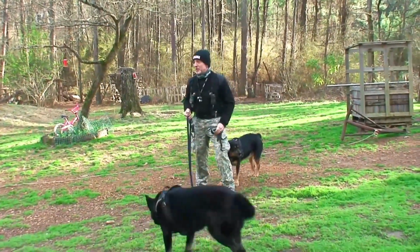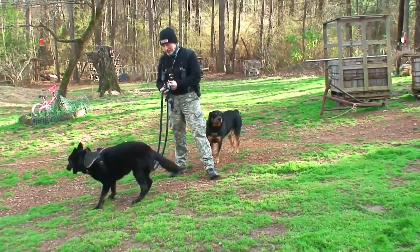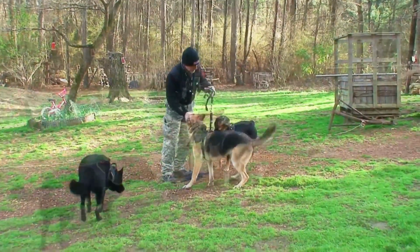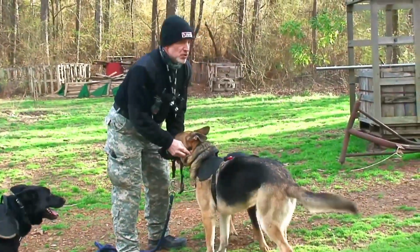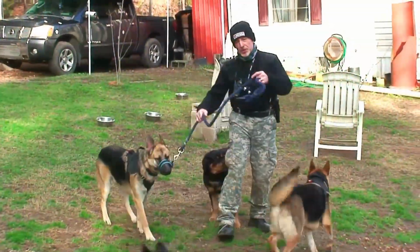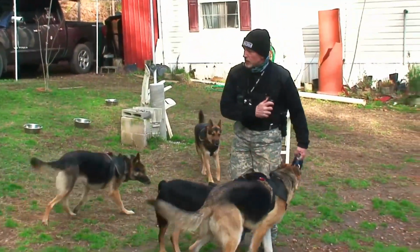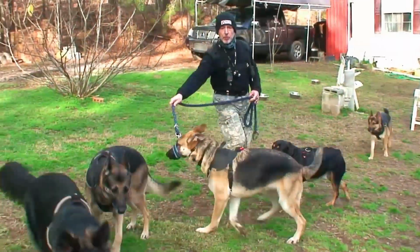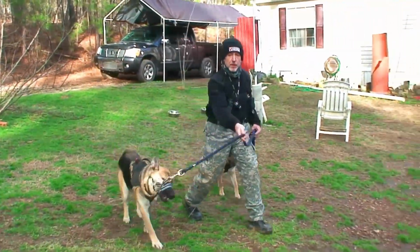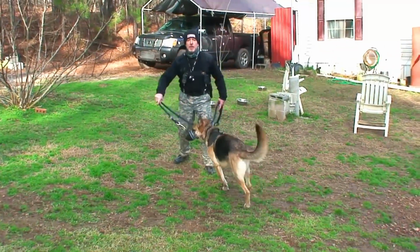I actually kept him in the crate one extra hour today for their nap time to make them a little nuts. And the point of that is to show you how the snout harness absolutely controls even the uncontrolled animal. So we're taking one of the toughest dogs we have and we're putting a snout harness on him, Grizz, and we're putting the dog in total check. Anywhere I want, anything I want him to do.